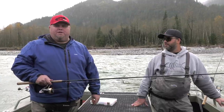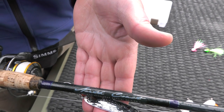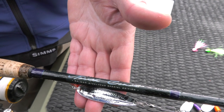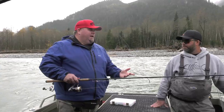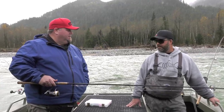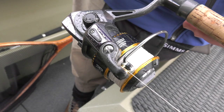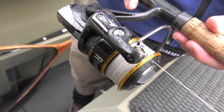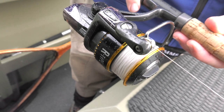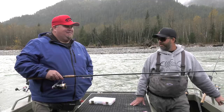Hello folks, we're gonna talk to you about the gear that we've been using on today's episode. The rods today are North Coast, the Salmon Steelhead Specials. This happens to be an 8'6" rod. Nice to have that extra length to get up out of the water when you're casting across this faster stuff. The reels are the R-type reel, a 35 series, a little more line capacity. And the drag system, pulling some of these fish out of the fast current, was great. Some of them tested that drag.